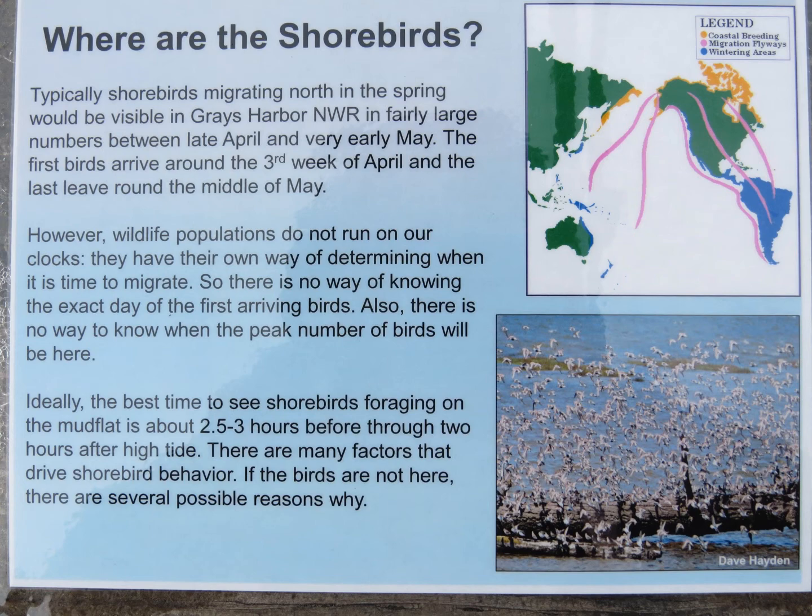Ideally, the best time to see shorebirds foraging on the mudflat is about 2.5 to 3 hours before through 2 hours after high tide. There are many factors that drive shorebird behavior. If the birds are not here, there are several possible reasons why.